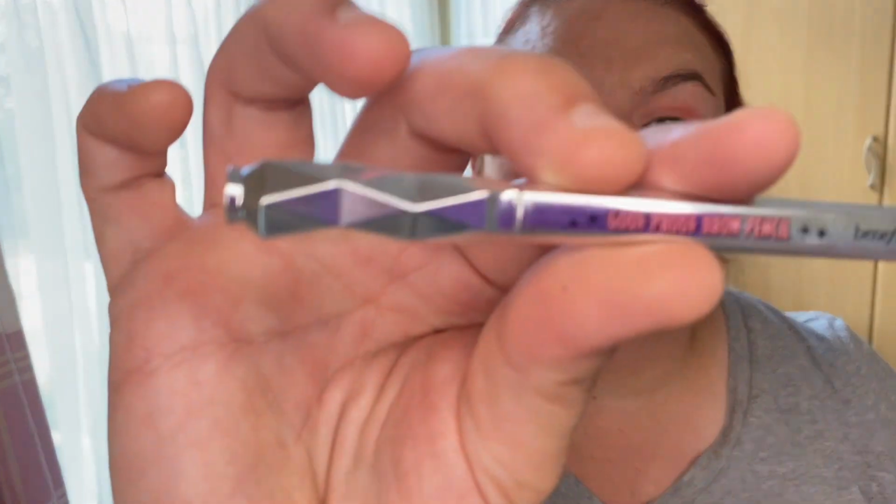So what I have here is the Goof Proof Brow Pencil by Benefit. I'm not going to use the pencil, I'm just going to use the spoolie in it.